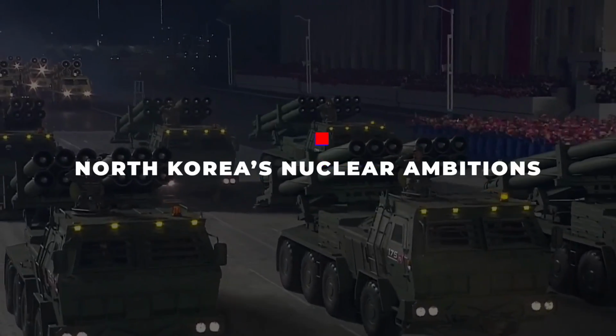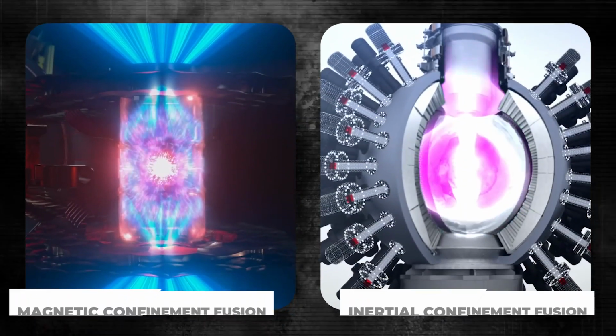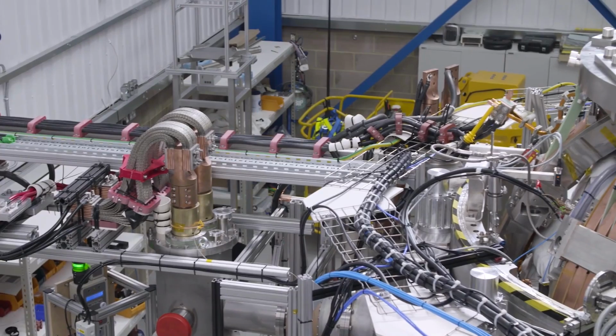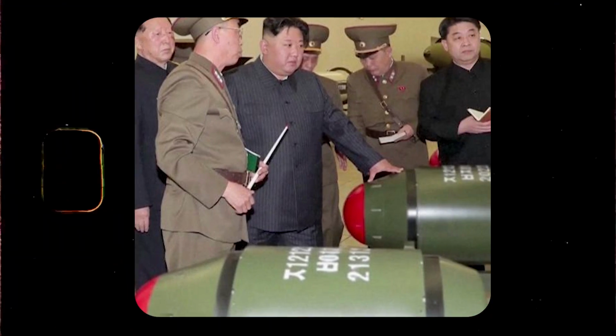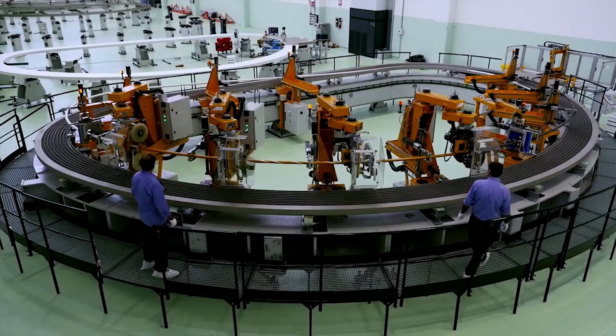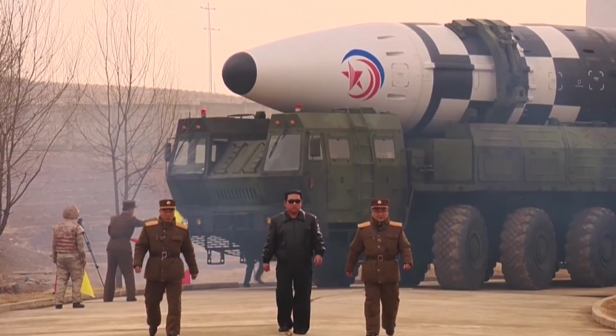North Korea's nuclear ambitions. Since the early 1990s, North Korea has been working on nuclear fusion research focusing on two main methods: magnetic confinement fusion, MCF, and inertial confinement fusion. The country's goal is to become more energy independent and strengthen its nuclear weapons program. Despite facing many scientific and technical challenges, the research continues, which has serious consequences for global security.